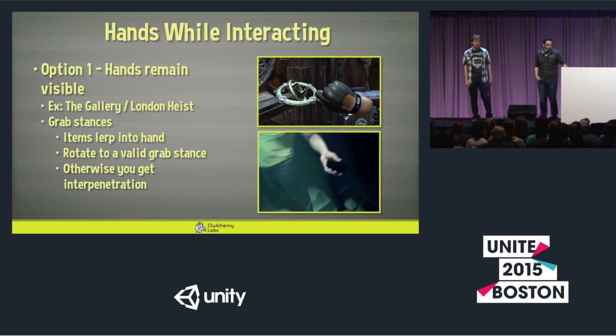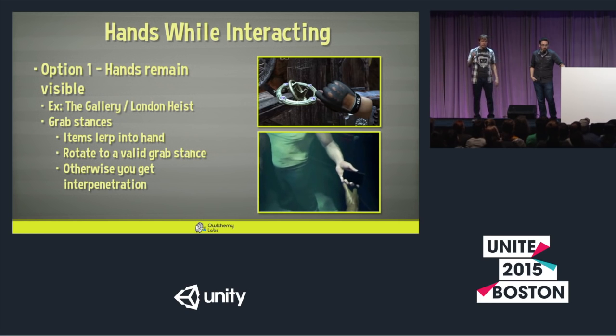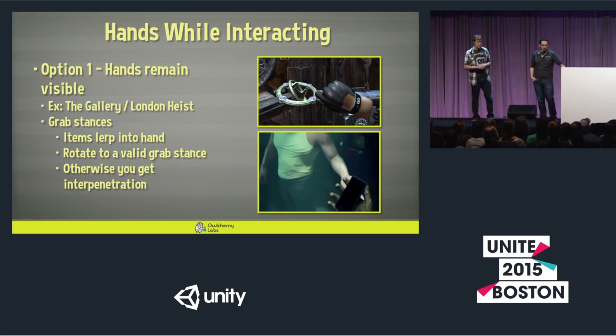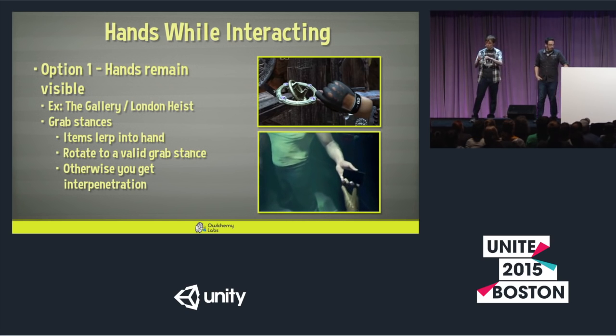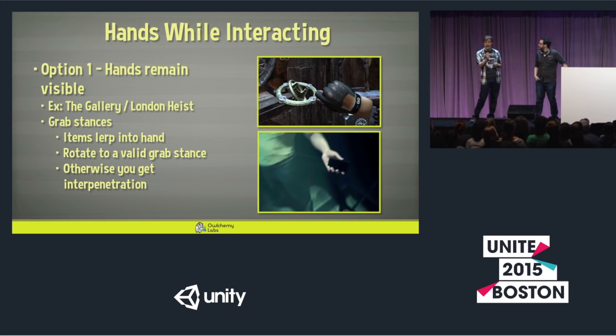So right now, there's two major options that we're seeing come out. The first one is to keep your hands visible at all times. Two examples here are The Gallery and London Heist. What they end up having is grab stances for everything that you're interacting with. As you get close to something and you go to interact, that item will lerp into your hand in the correct rotation and line up with the grip stance of that hand.